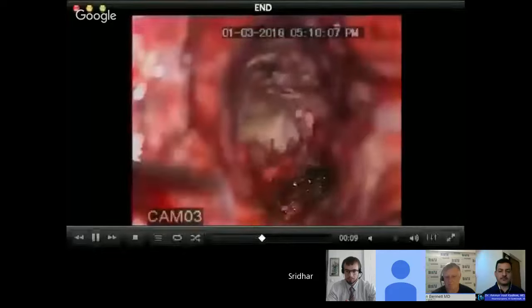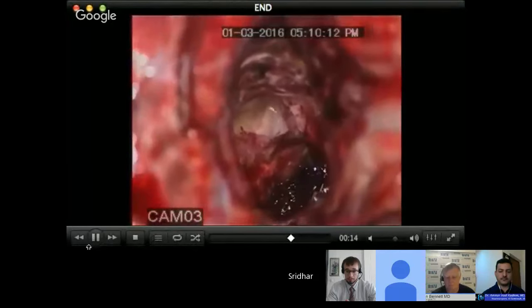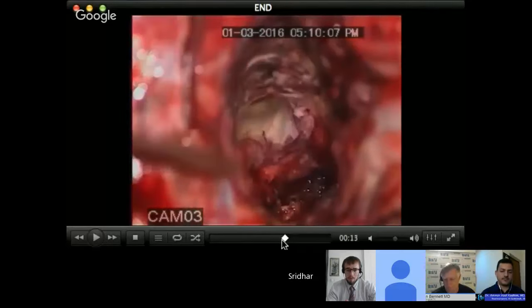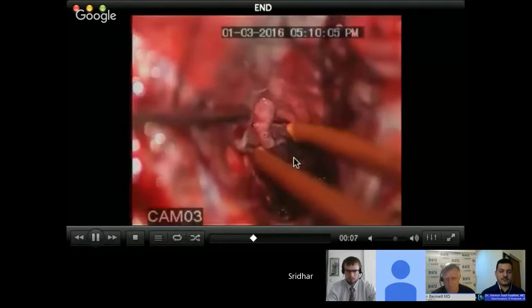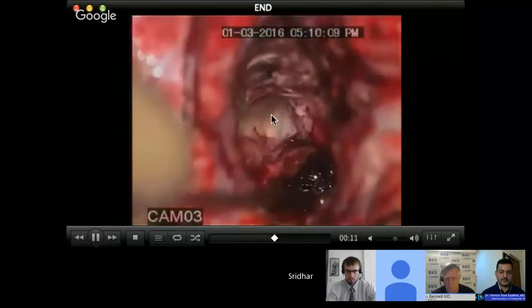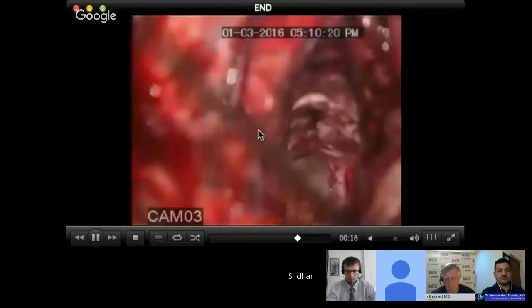So this is at the end of the surgery where you're actually looking at the fourth ventricle and the aqueduct from below. This is all the tumor bed, tumor has been removed, and here you're actually looking at the aqueduct from below. In the other case, you saw it from above, and here you're looking at it from below.